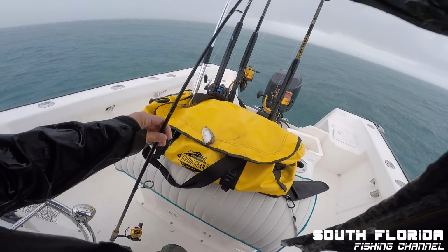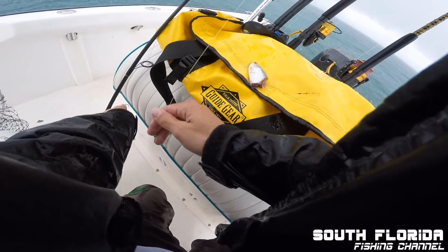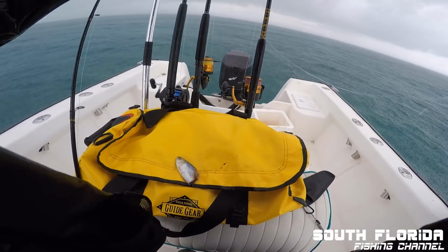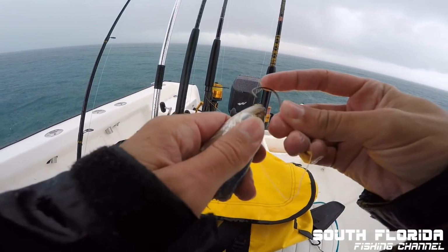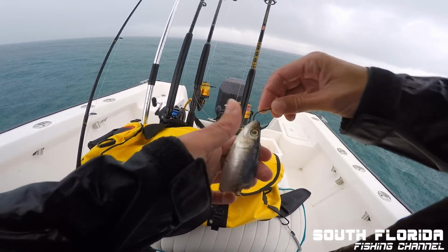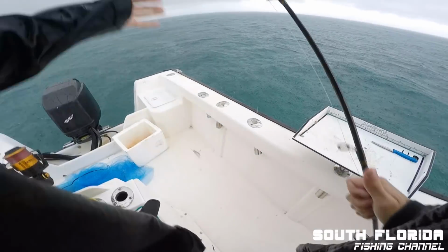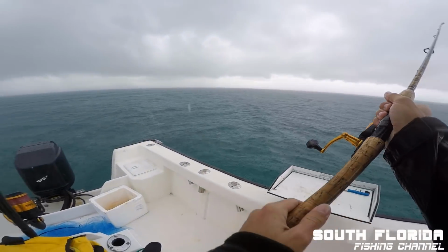All I'm using here is 30-pound braid going to a 30-pound fluorocarbon. I tied it straight braid to mono, maybe a 4-foot leader here. That's it. I'm just hooking the sardine right in the mouth like this, just like that, and then I'm gonna flick it out. Just let it drift. Just flick it right out there.